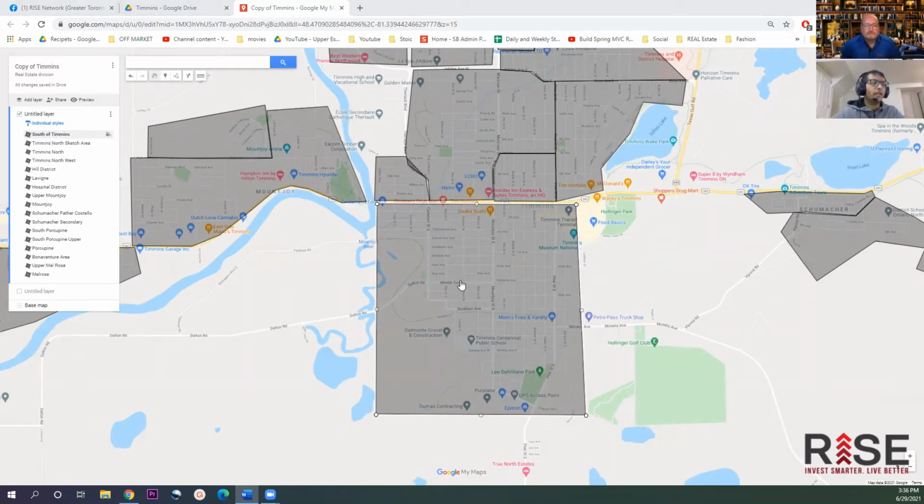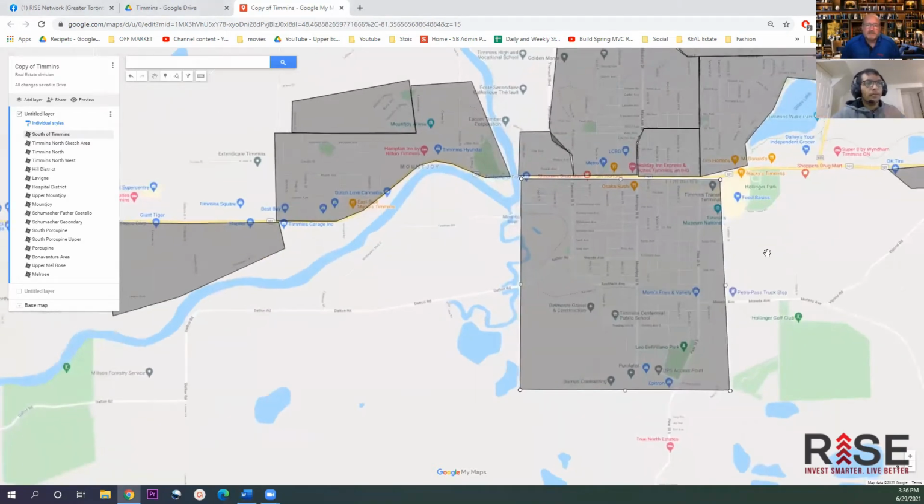Does this area contain a lot of single families, or is it comprised of duplexes, triplexes? Mostly residential, single family, but it's one of the areas where you could get some nice income properties as well. That would be a reasonable place to get a good cap rate and return on investment. That would be one of the areas I would recommend in the south end of Timmins.